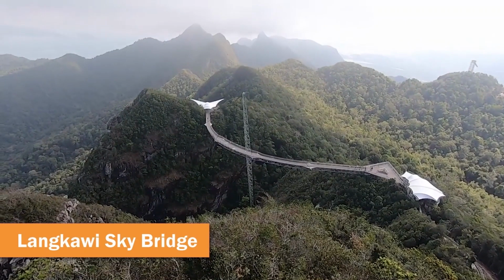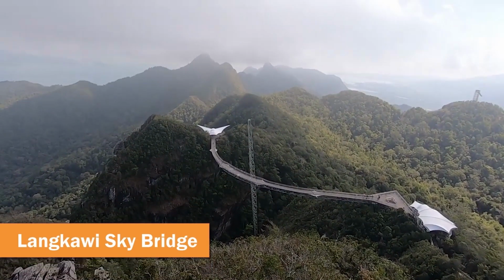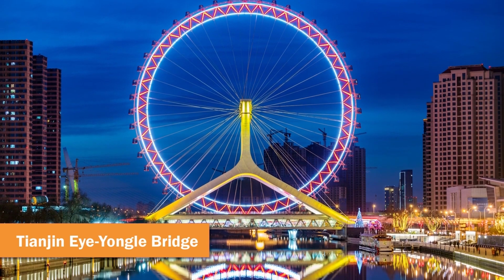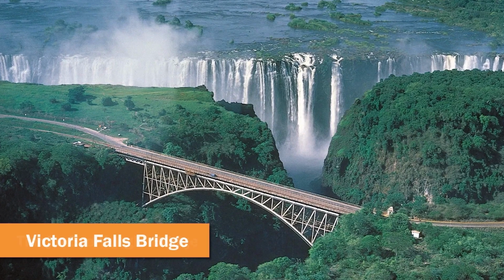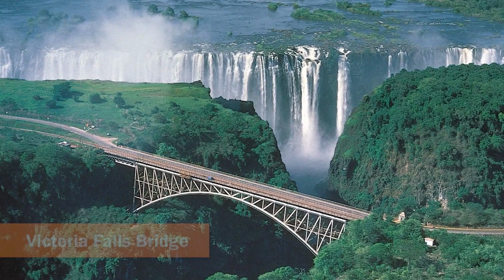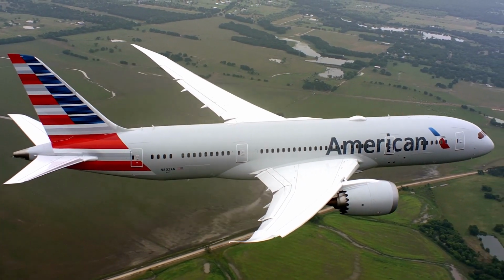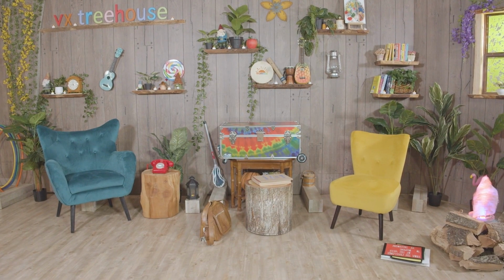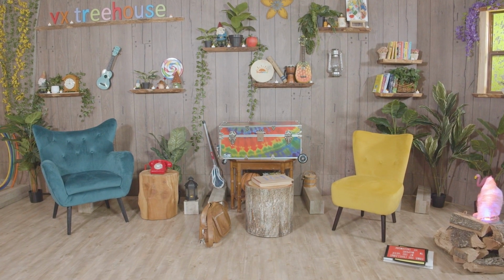The Langkawi Sky Bridge in Malaysia, the Tianjin Eye Bridge in China, the Victory Falls Bridge in Africa. Can you pick a favorite? Think about it as we catch our American Airlines flight home to the SunriseVX Treehouse, where we have some bridge crafts to make. Fun!